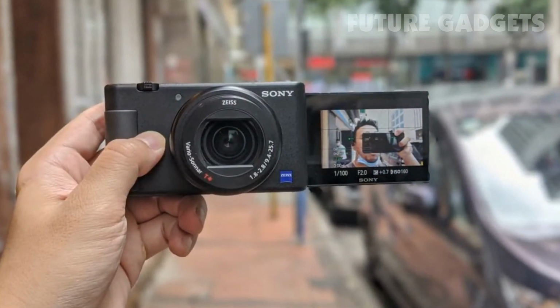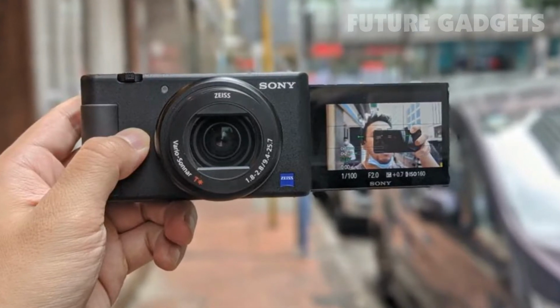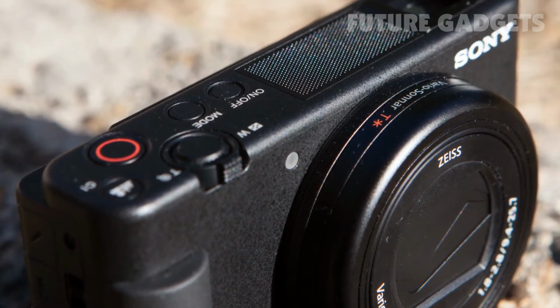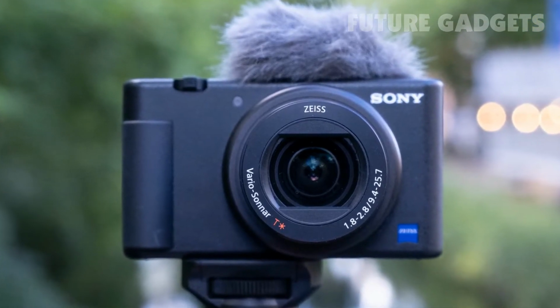1. Sony ZV-1. If you're looking to mainly shoot travel video rather than stills, then the Sony ZV-1 is the best pocketable option around. It combines the best video-focused features of Sony's RX100 series and adds its latest autofocus system, which is comfortably the best you can find in a compact camera.